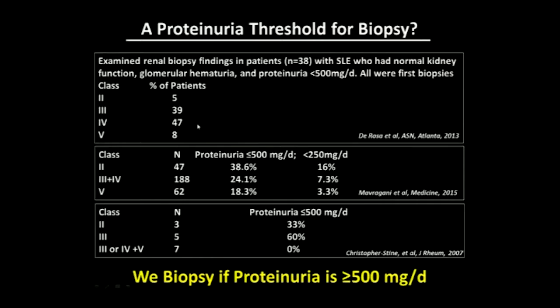So this first study was presented at the ASN that was done in Atlanta in 2013, and I know the paper is getting ready for submission. But they examined renal biopsies in almost 40 patients with lupus, normal kidney function, just some glomerular hematuria. Proteinuria was less than 500 milligrams a day, and all of these were the first presentation of lupus. And I just want to point out here, of those 40 patients, the vast majority had class 3 and 4 lupus nephritis.